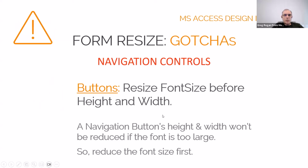So navigation controls, yeah, I had trouble resizing these, and what I found is that you need to resize the font size before you start doing the height and width of the buttons. So the navigation buttons' height and width won't be reduced if the font is too large.